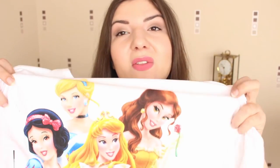Yay! Squad goals! Oh my god, I was just so happy when I saw that they had it in my size. I think they've restocked it, so I think they have most sizes in stock. This was the only thing that I got that wasn't on sale, but it was only £20, which isn't too bad. And I think I'm just gonna wear this to bed every night for the rest of my life. I just love Disney, and this would just be perfect to take to Disney World. And it's got some of my faves on there. Belle. Belle's one of my fave princesses.